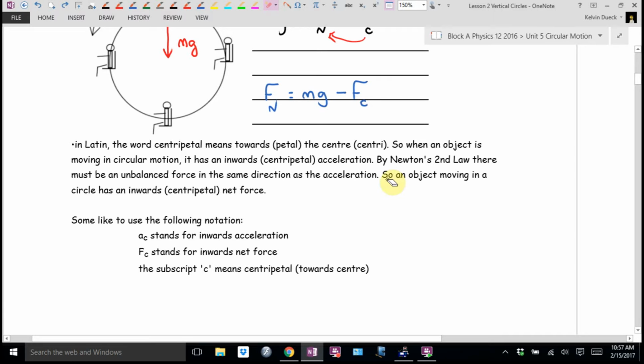So an object moving in a circle has an inwards net force. That means when you go winner minus loser, which way will the winner always be? Toward the center. And that's going to help us with our free body diagrams because we're going to know the winner ahead of time. Which way is winning? Towards the middle. Now, I can't say more than that because it's going to depend where you are in the circle.